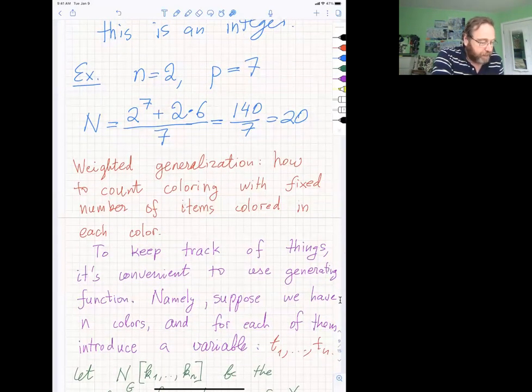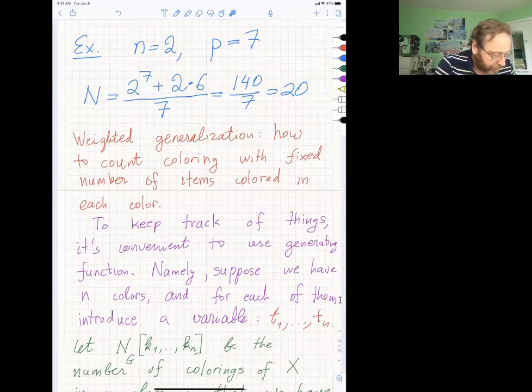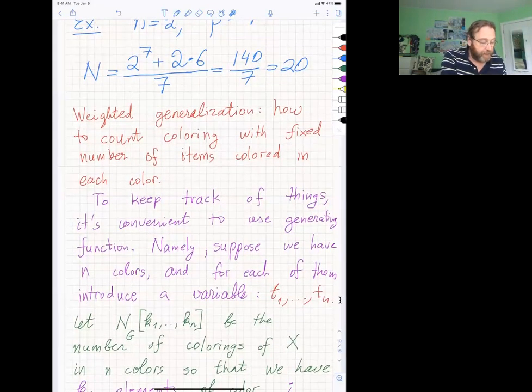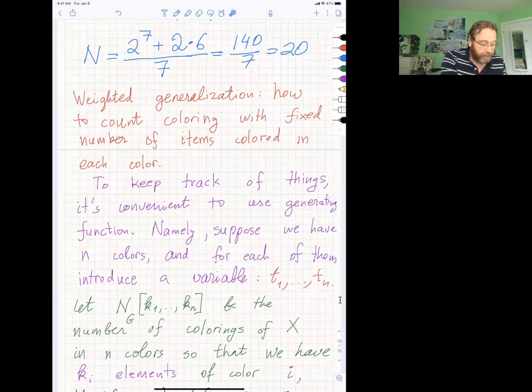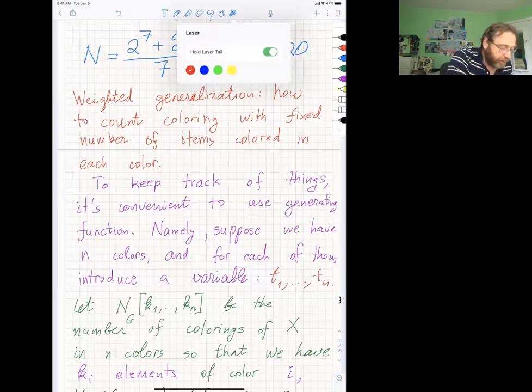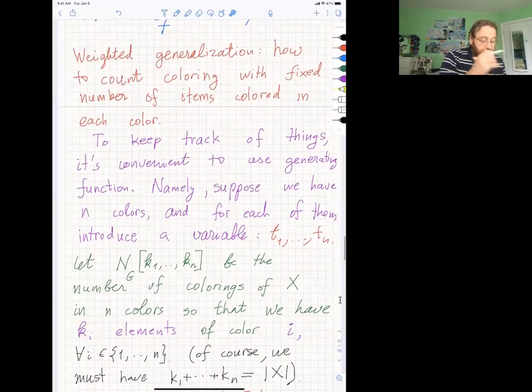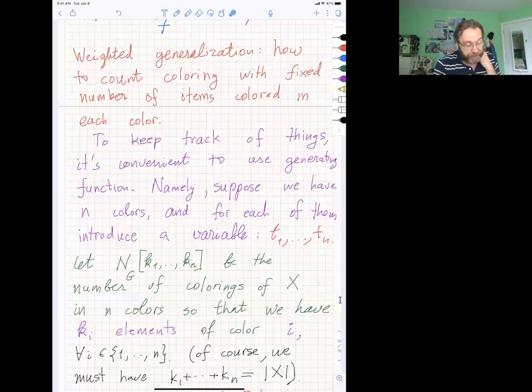To keep track of things, we will introduce variables t1 through tn, one for every color: T1 for the first color, T2 for the second color, and so on. Then we can define this number, which I'm going to call N sub G of k1 through kn. In the same situation where you have a set X and you want to look at colorings up to symmetries by a group G in Perm X, this is the number of colorings of X in n colors, so that for every color i, exactly ki elements are colored with this color. Of course, in this case we need a balance, which means that the sum of all these ki's has to be exactly the number of elements in X, which is the number n for us.